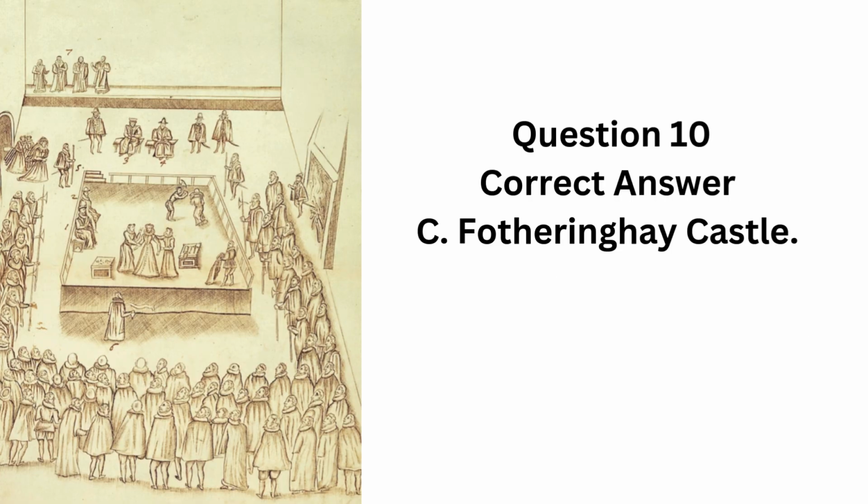The correct answer for question 10 is C. Fotheringay Castle. The life of Mary Queen of Scots was a dramatic one, to say the least. She became Queen of Scots when she was just 6 days old. She was briefly Queen Consort of France through her short-lived marriage to King Francis II.